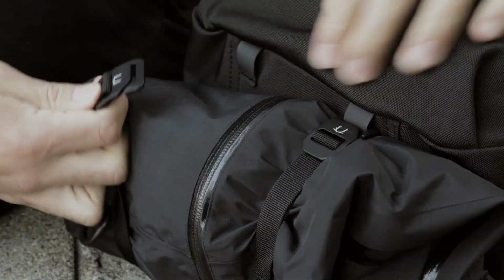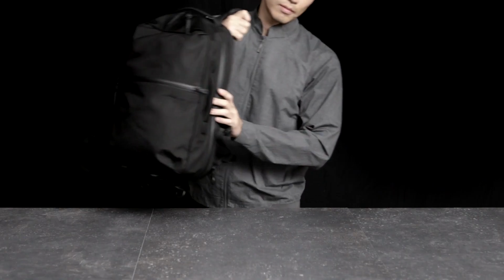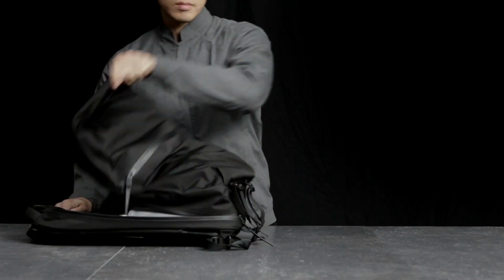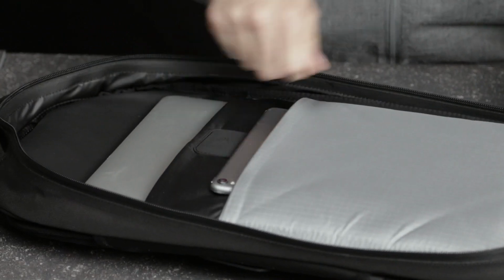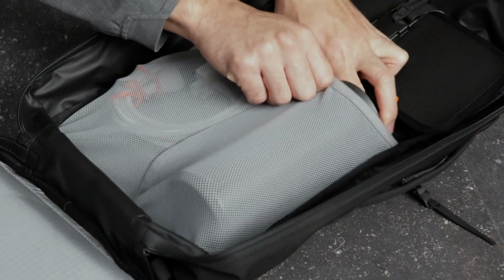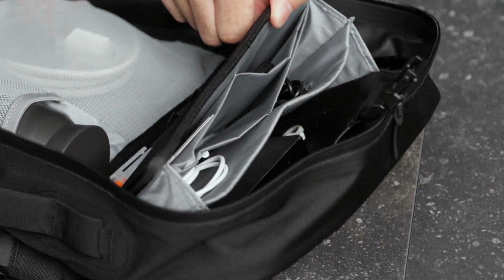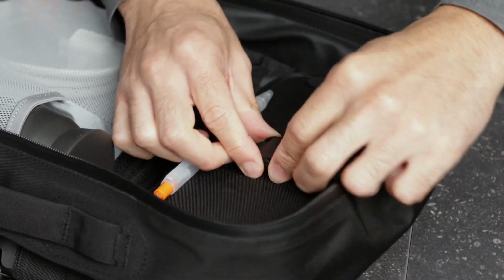Yeah, the design language that Black Ember uses is something that I really, really like. Usually all black, with attention to detail on all the proof points, all the zippers, and all the hardware on the bag, and just really sleek, good looking products that they make. This bag is no exception. Looks like an awesome everyday bag.